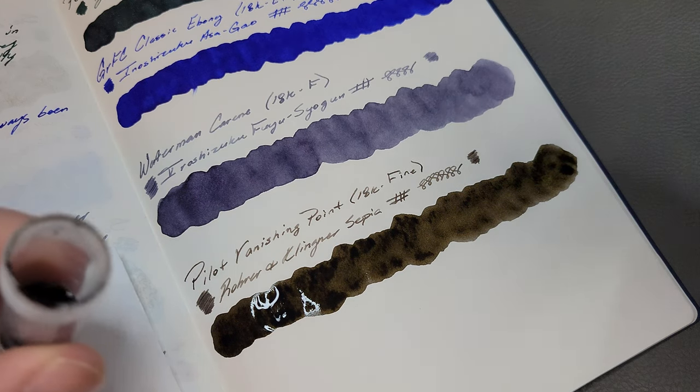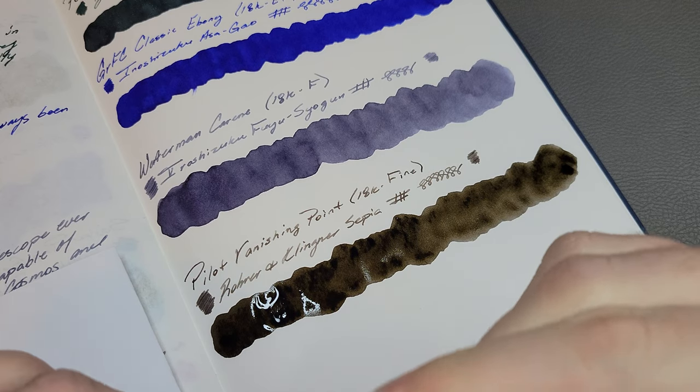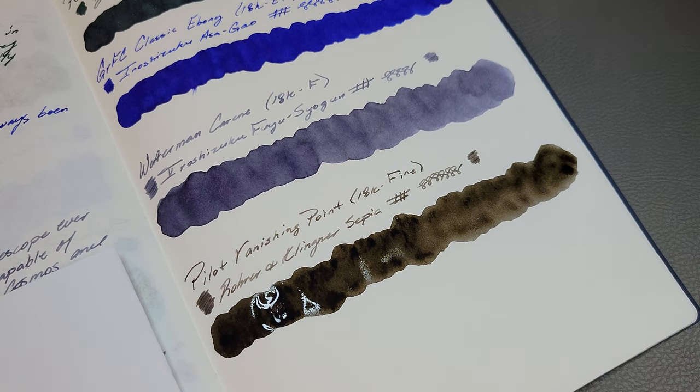But so far, like I said, this ink has been great. It's what I'd kind of expect from Rohrer and Klingner. They make great inks. So it's kind of what I'd expect from them.